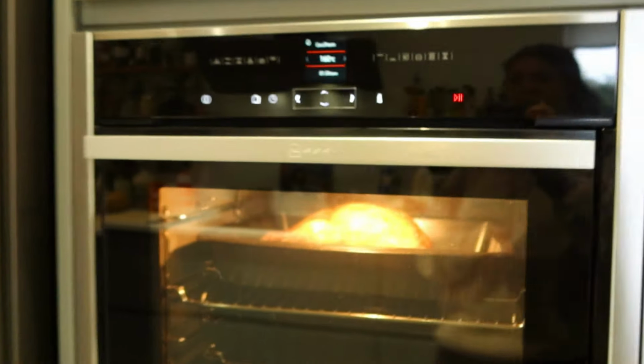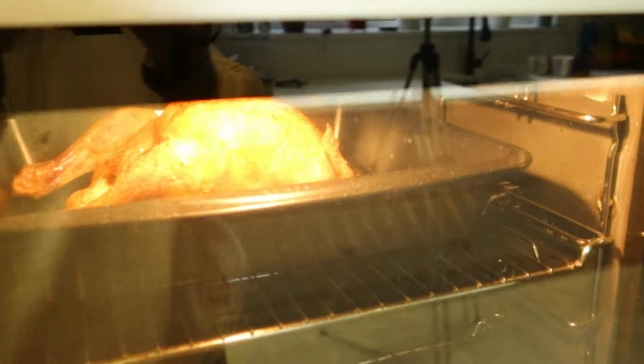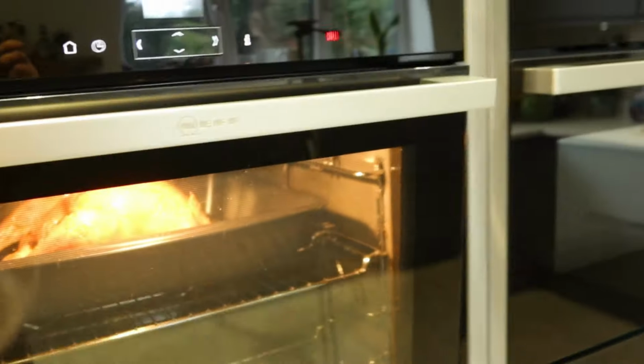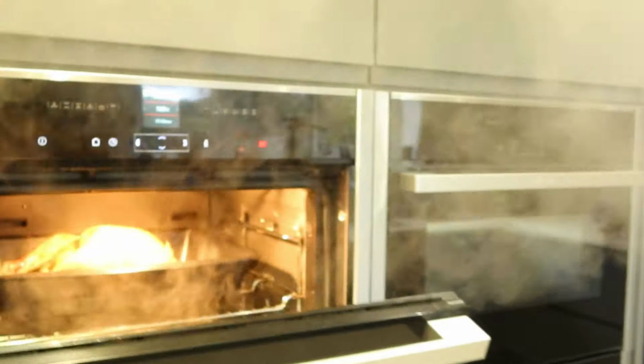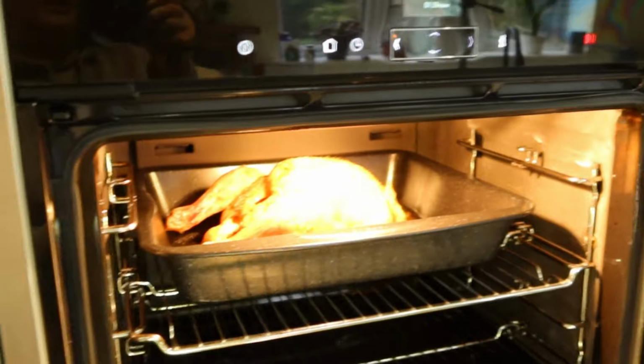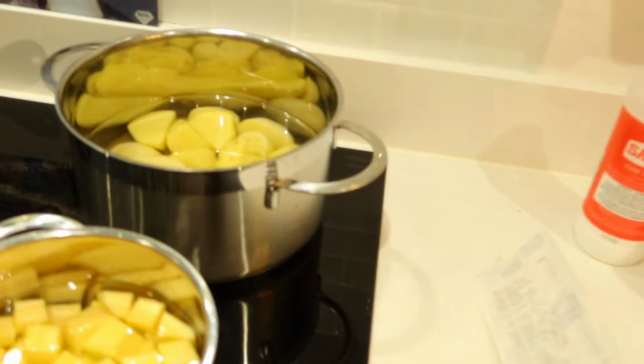So here we go. So here is lunch today. We have a lovely chicken in here, roasting, if you can see. That's just got on it some Fry Light, some salt, some pepper, and some, what did I put on it? I think it was thyme. So that's just doing its thing. How long's left on there? Let's have a quick look. 20-ish minutes. Okay, so I'm going to get my veggies on quick. I'm just going to do this now.